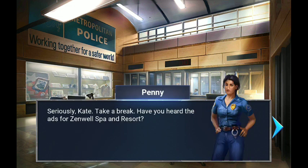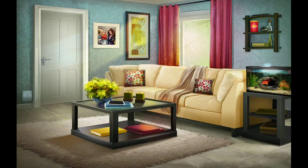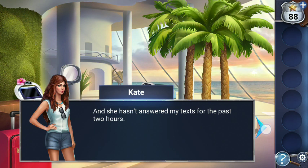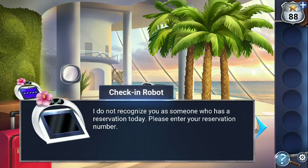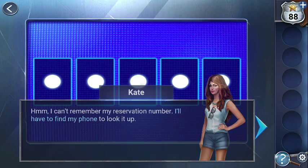So, Kate is looking for a new case while her boss forces her to go on vacation. Oh, reservation number is with Melissa. Okay.